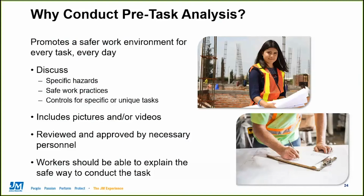Also, if the pre-task analysis was done by employees and did not include a supervisor or safety leader, it should be reviewed and approved by one of them before work has started. So while reviewing the pre-task analysis, this is also a great time to ask the workers to explain the safe way to conduct the task. This will demonstrate that the worker has a clear understanding of each step and gives the supervisor or safety leader a chance to identify gaps in knowledge and provide instruction or training in a safe environment.